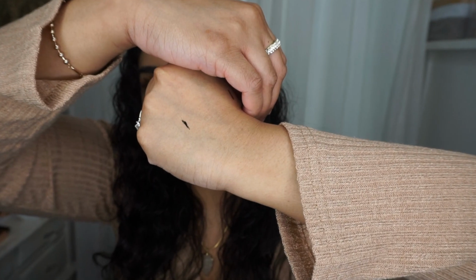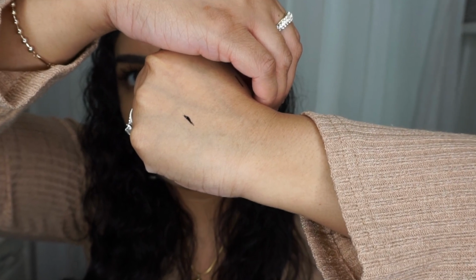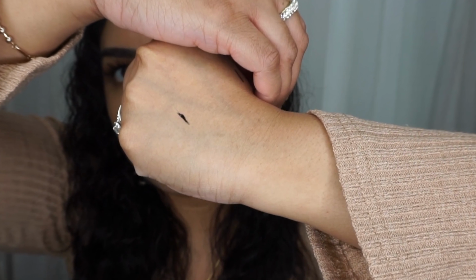I've used this like 5 times since I've gotten it. It is the best one I have ever used. It is so good. It's better than lash glue. It's better than those drugstore ones. I'm telling you, skip the drugstore ones and go straight for this. You will thank me later.